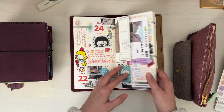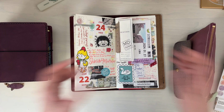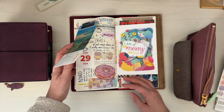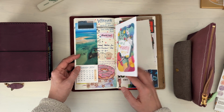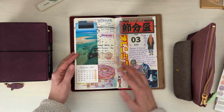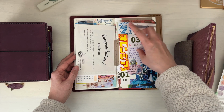It's kind of like I posted a video recently of me finishing one of the spreads, and I just called it a whatever journal. You don't see a lot of writing, it's just whatever I feel like sticking into the notebook. Sometimes I'll write a couple of sentences. So it's not entirely like a gratitude journal or anything like that, but it's just a place where I get to keep some of my fun things.